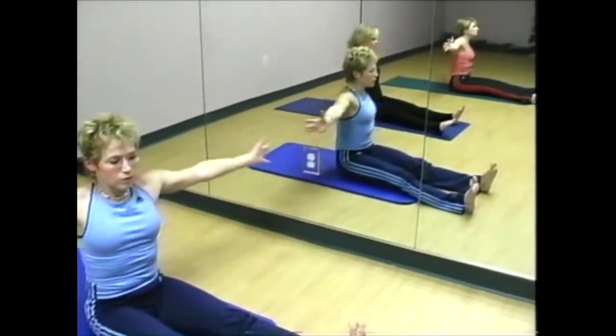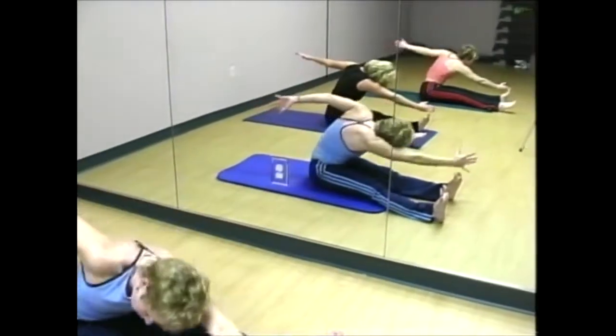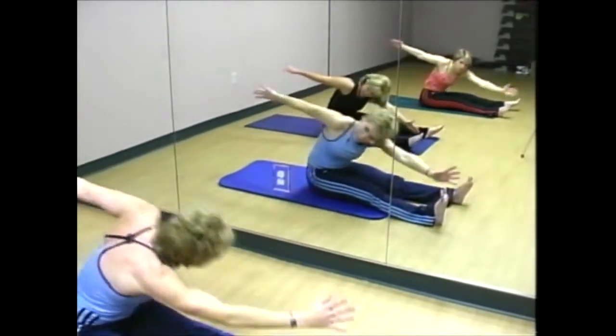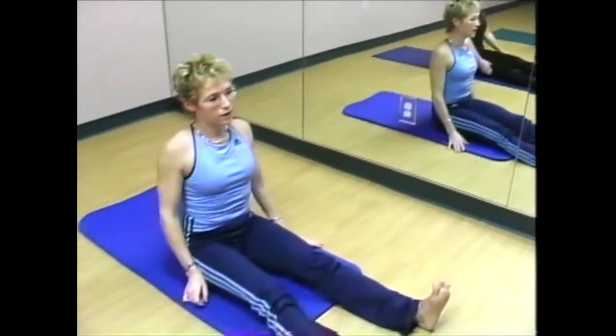Inhale, exhale, turn, drop, chop off the baby toe. Inhale up, exhale, turn, drop, chop off the baby toe, and up. Okay, now we're going to go right into the side kick series.